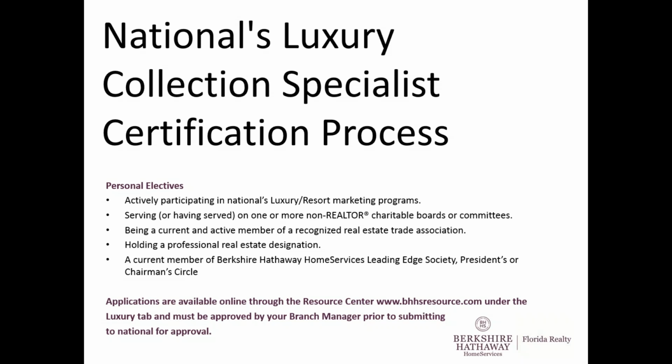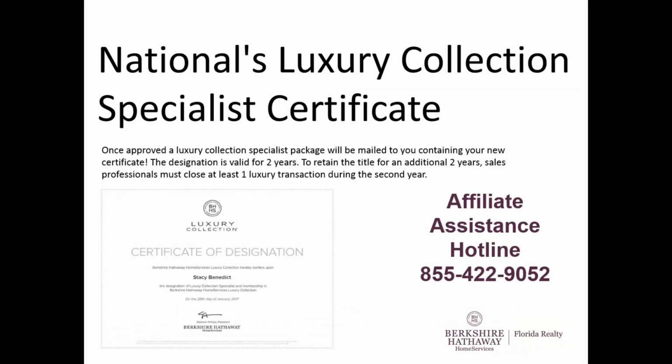Applications for the certification program are available online through the National's Resource Center and must be reviewed and approved by your branch manager prior to submitting to National for their final approval. Applications must be processed online via your Resource Center account under the Luxury tab. Once approved, a Luxury Collection package will be mailed to you, and in it will contain your Luxury Collection Specialist Certificate. In addition, this designation is valid for 2 years.